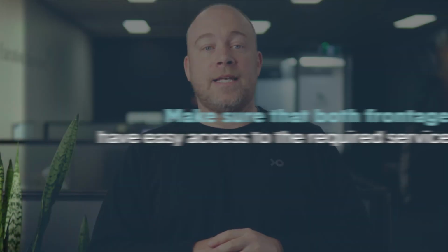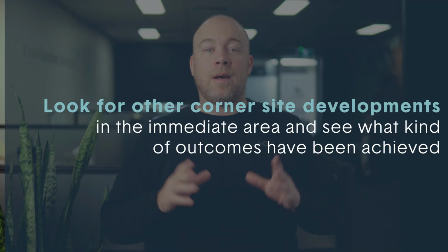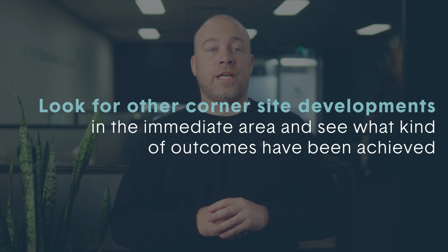And we want to make sure that both frontages have easy access to the required services. This is important. If it is overlooked, it has the potential to cost a lot of money. Not to say that you need to stay away from these sites, but you need to be aware if there's going to be more cost involved. And finally, it's always good practice to see what other corner sites in your immediate area have been developed and what kind of outcomes they have achieved. All this information is freely available, and it should be used to help you make your decision one way or the other with confidence.